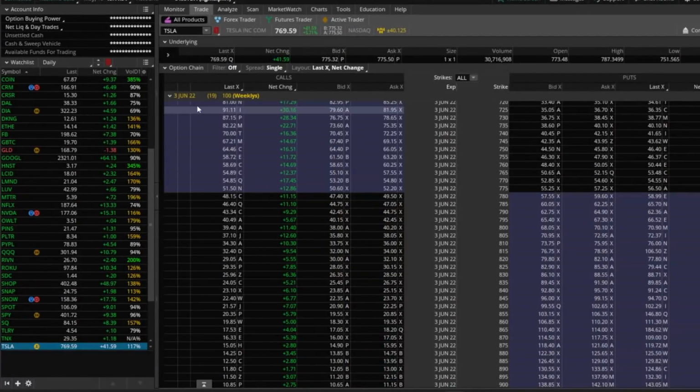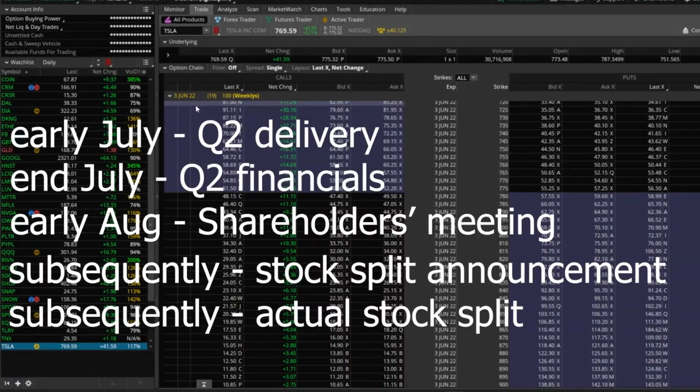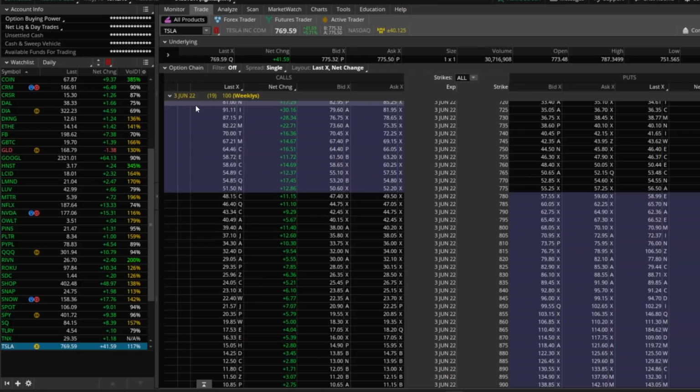We know that the catalysts are as follows, aside from surprise news, obviously. The known catalysts include early July for Q2 delivery result, end of July for Q2 financial release, and early August for shareholders meeting, where there might be some possible announcement and where the shareholders are expected to approve additional shares for a stock split. Either at that meeting or subsequent to that meeting, we should be able to see a stock split announcement by Tesla. That will propel the stock further.